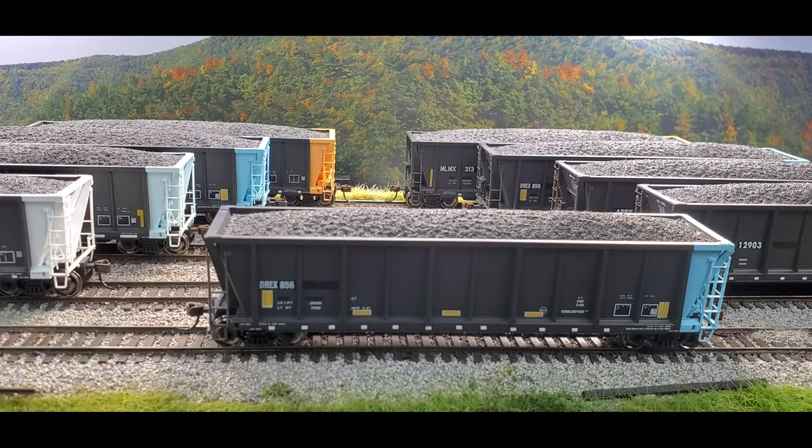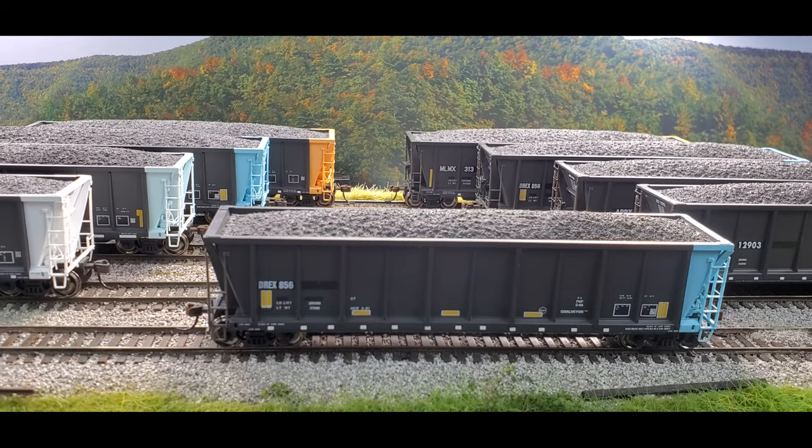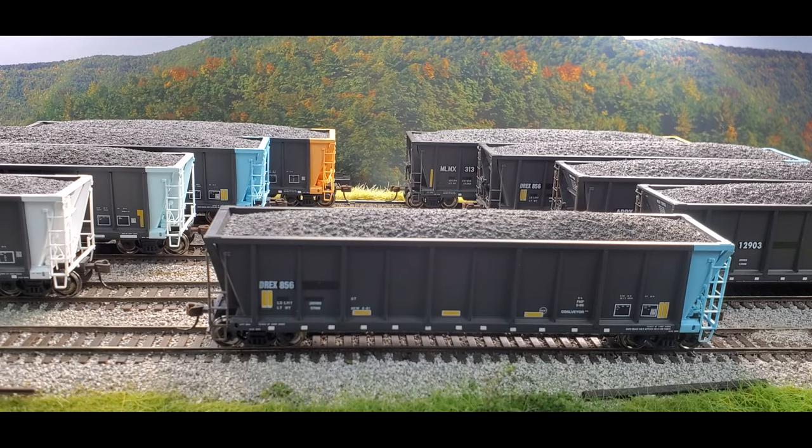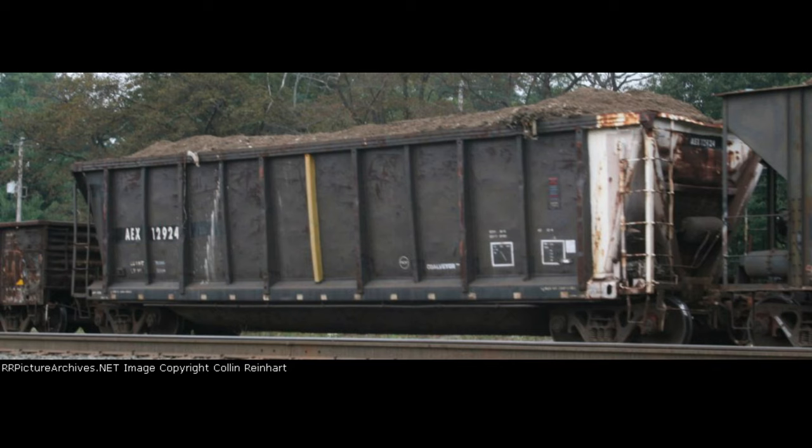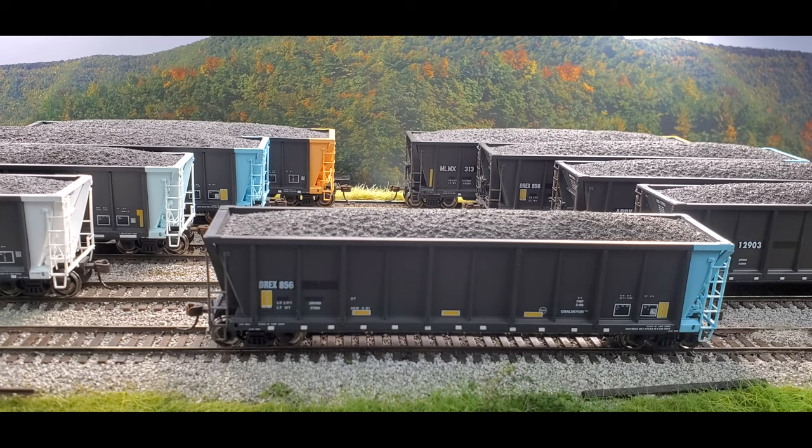Coalveyor Bathtub Gondolas were built in the 1980s by ACF. The Coalveyor Bathtub Gondolas operated in unit coal trains to deliver coal to power plants. Since coal traffic is down, the cars have been repurposed and used in other segments. Some can be seen hauling scrap metal, and some can be seen under the C&D, meaning hauling construction debris.